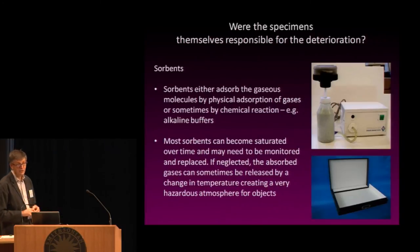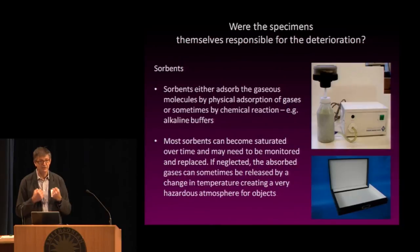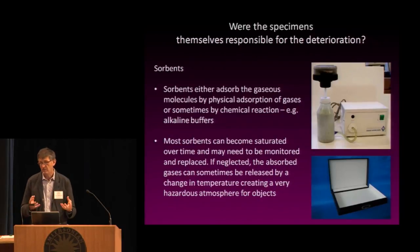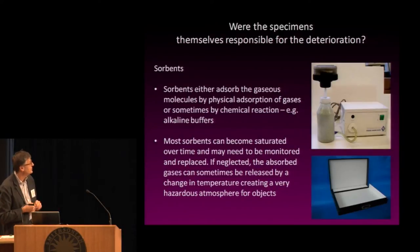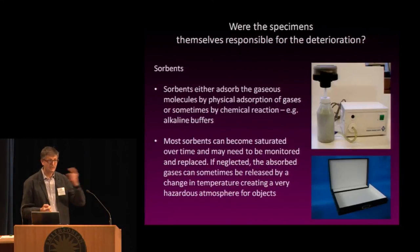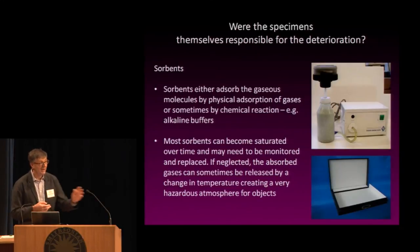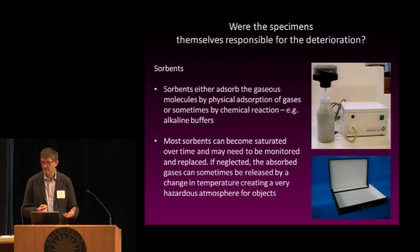And then we can use sorbents to try and take the pollutants out of the air before they interact with the objects. So in some cases, it's a static material. For example, a buffered box or foams impregnated with nanoparticles of copper have been used to react with pollutants because they have a very large surface area which tends preferentially to react. Or in the case of this so-called silver pump, which is used at the British Museum, the air from the case is simply circulated through this filter bed on the top left of the picture, where the reduced sulfides are absorbed from the atmosphere on each cycle of the air through the pump.